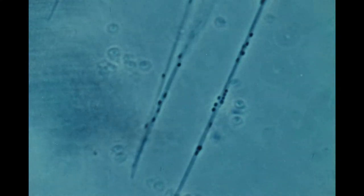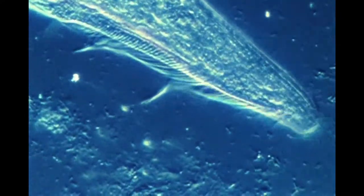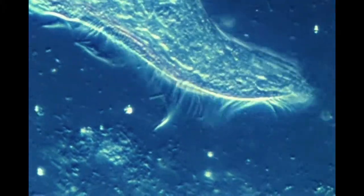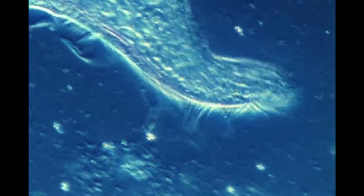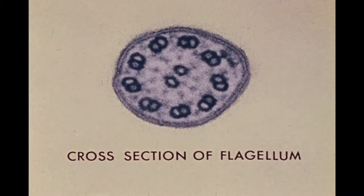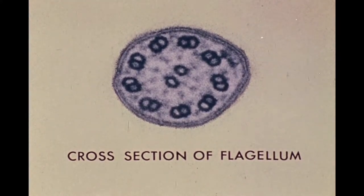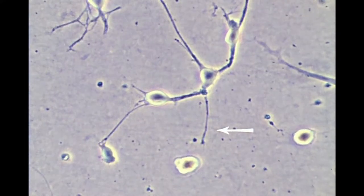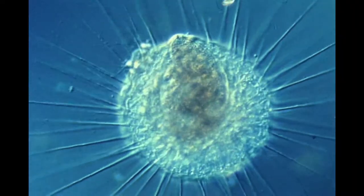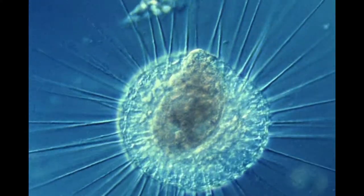The microtubule is recognized to be a common constituent of plant and animal cells. Microtubules occur in cilia and flagella, and they provide the framework which enables these structures to move. An electron micrograph shows that the microtubules are arranged in the so-called 9+2 pattern. Microtubules are also associated with the differentiation of developing neurons. With the Echinospherum, we have shown how the assembly and breakdown of microtubules can confer shape to a cell and influence its motility.